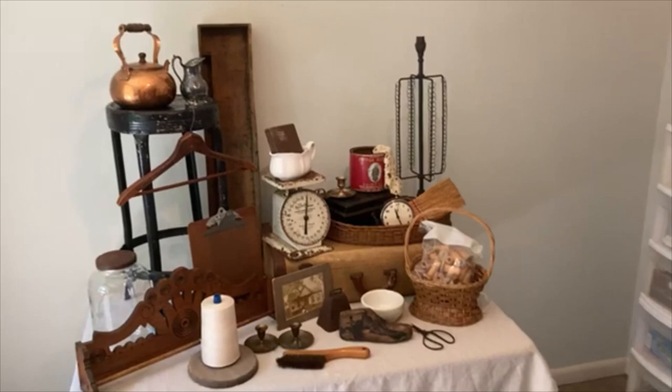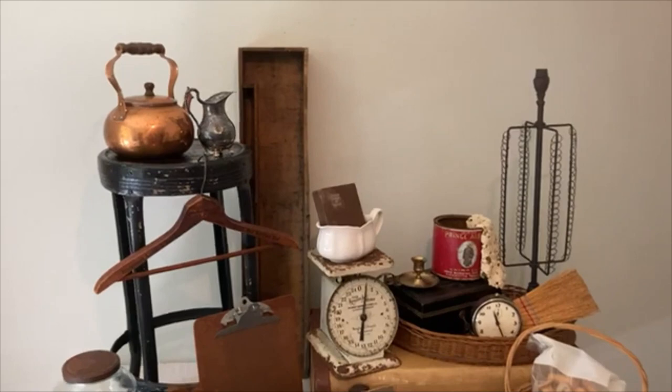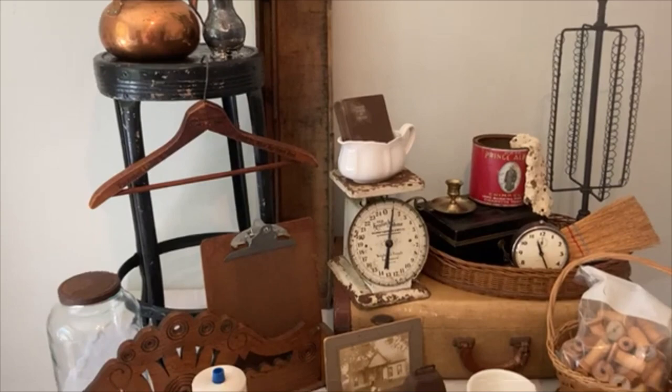So I wanted to share some of the junk that I've been collecting over the last couple of months. This is a little bit of everything from thrift stores to yard sales to antique stores. This isn't everything, but it is the good stuff. And I know you guys like a junk haul just as much as I do.